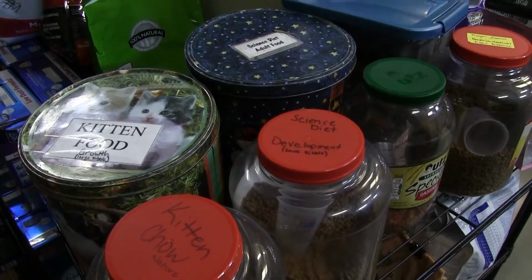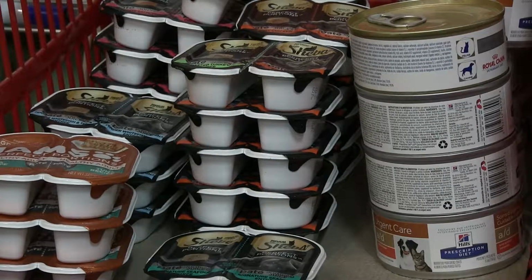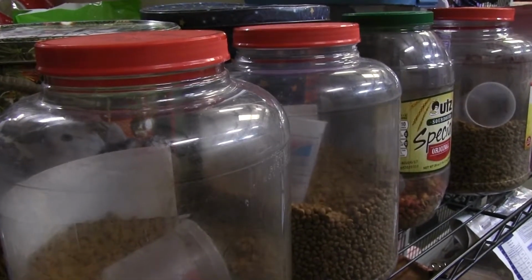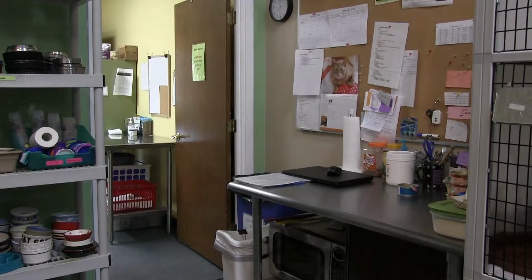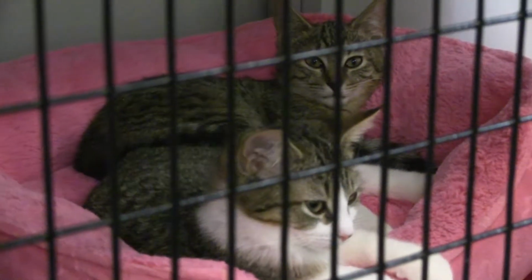We generally feed Science Diet Adult and Science Diet Kitten. However, we have multiple cats on special diets at any given time. We use Science Diet ID for cats with stomach issues, grain-free diets for cats with allergies, and so on. All of this information is entered into Shelter Manager, our shelter software, and any observations about behavior or health are noted. The cats are made comfortable here.